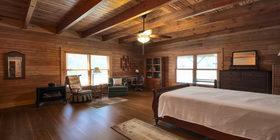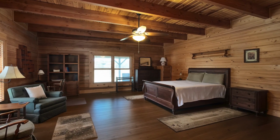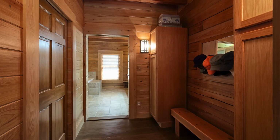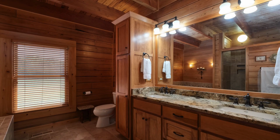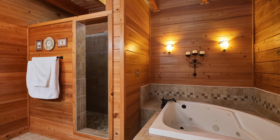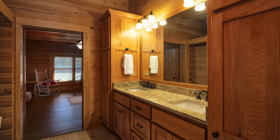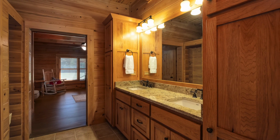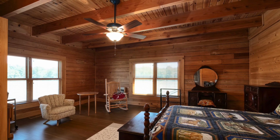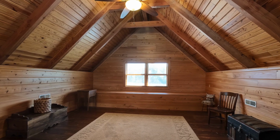You'll be delighted that all the rooms in this home are tremendously spacious, allowing for sitting areas in the bedrooms. The owner's retreat offers an ensuite bath that rivals a 5-star resort. You'll find dual vanities, a walk-in shower, plus a whirlpool tub. The two downstairs guest bedrooms share a Jack and Jill bath with a full walk-in shower, and they all wrap you in the warmth of living in a completely wooded home. Upstairs, you'll find bonus rooms that could flex to your lifestyle.